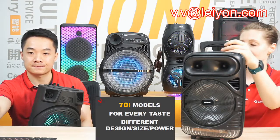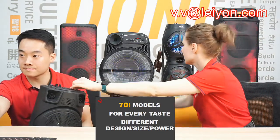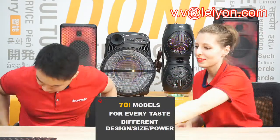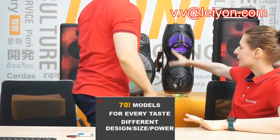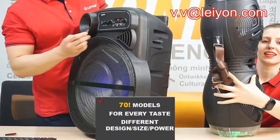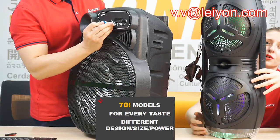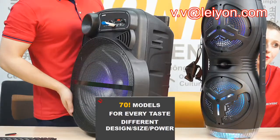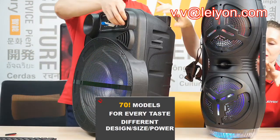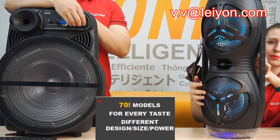And the last two products we want to show you are here behind our back. This one is a 15-inch woofer speaker, very big one. And this one is a double 8-inch. If you're looking for something in between a smaller USB driver party speaker and a big 15-inch one like this, you can choose this double 8-inch speaker because it's really good worth for money, I think.